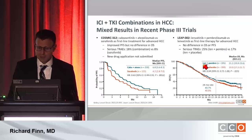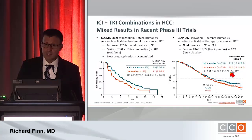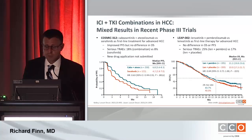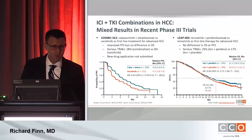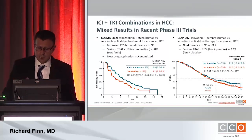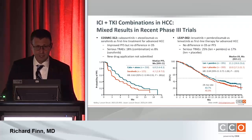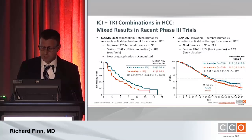What was quite striking, though, is while len-pembro did have a survival of 21 months, lenvatinib alone had a survival of 19 months. And you remember in the REFLECT study, survival was 15 months or so. So the natural history of liver cancer has changed. And what's remarkable, I think, is len performed very well here, just like it did as far as objective response rate. In the pivotal study, an objective response rate of 18-19%. And now we see a 19-month survival.